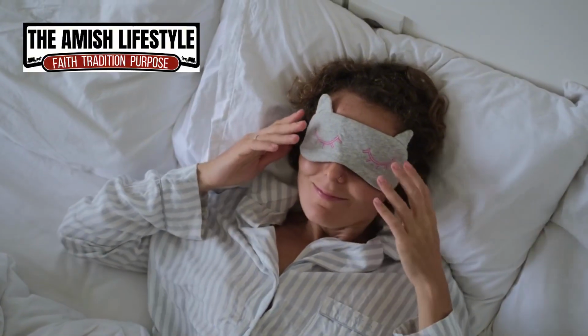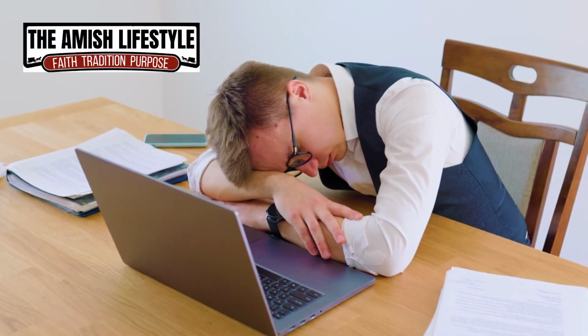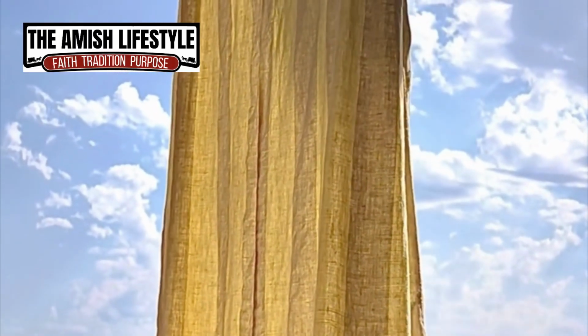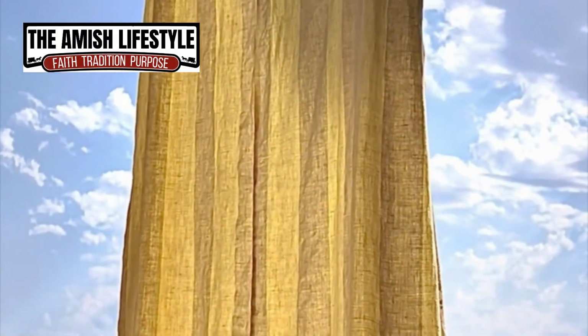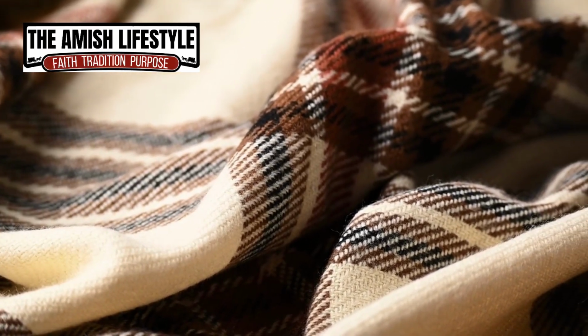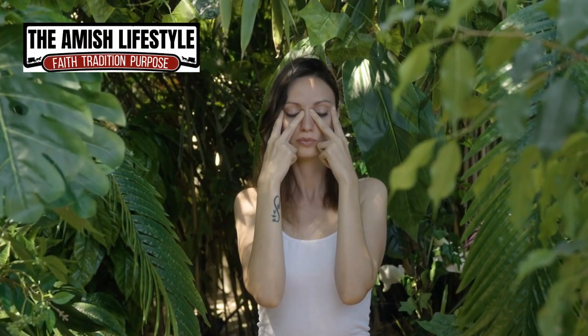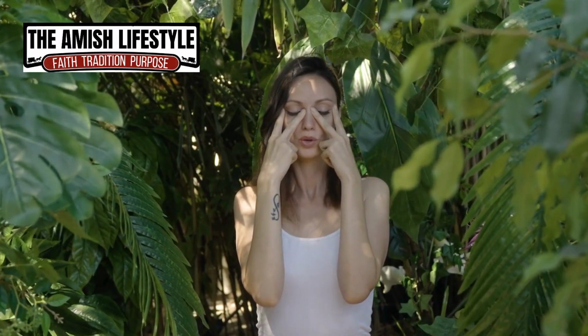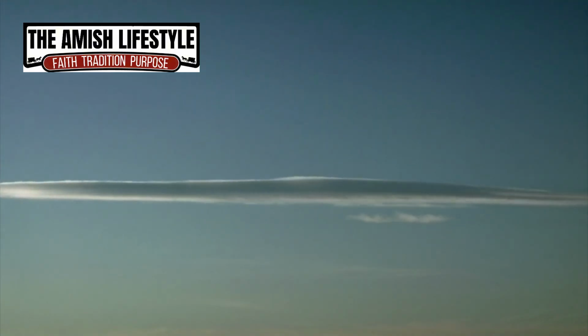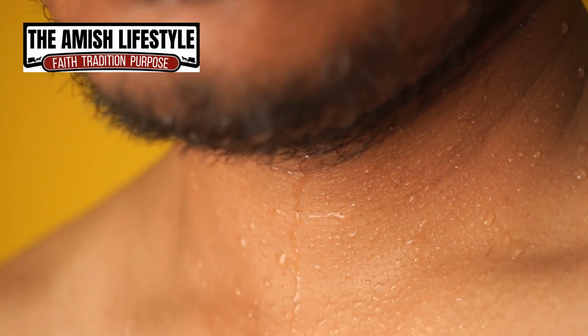17. No pyjamas? No problem. When the heat hits, the Amish don't worry about fashion. They think about comfort. Many sleep in the buff, or wear just a light cotton undershirt and shorts, sometimes even just a long nightshirt that breathes. Why? Because less fabric means more airflow, and more airflow means less sweat.